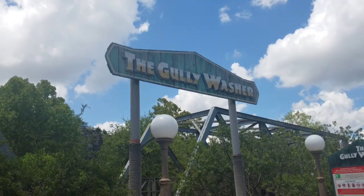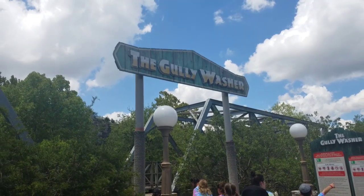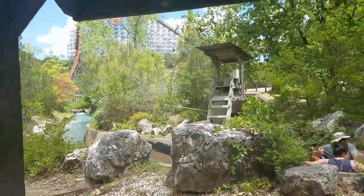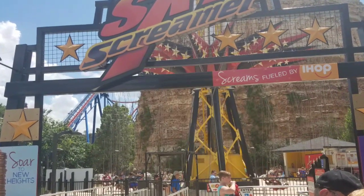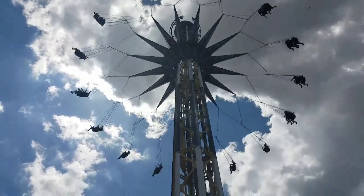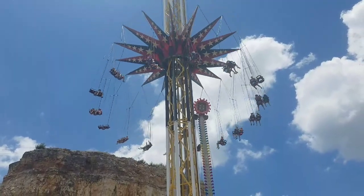Next is the Gully Washer, the whitewater rapid ride that seats about 8 people. And it's very cool for the Texas sun. And the great way to dry off is going on the Skyscraper. It's like a swings ride, but instead of ground level, you go up high. And it's very refreshing and not as scary as you think it would be.